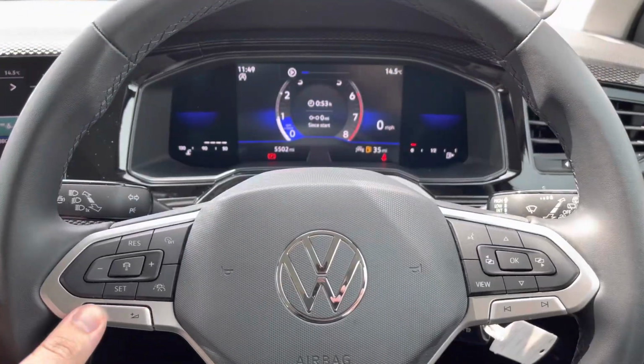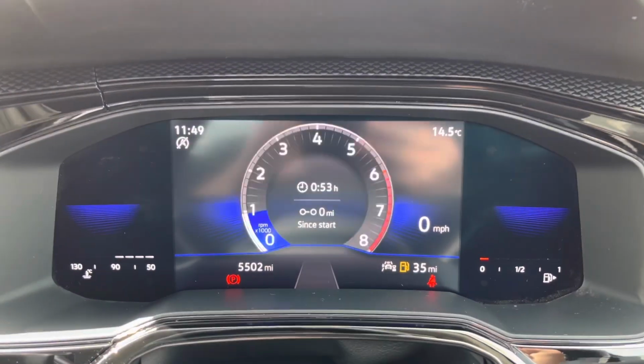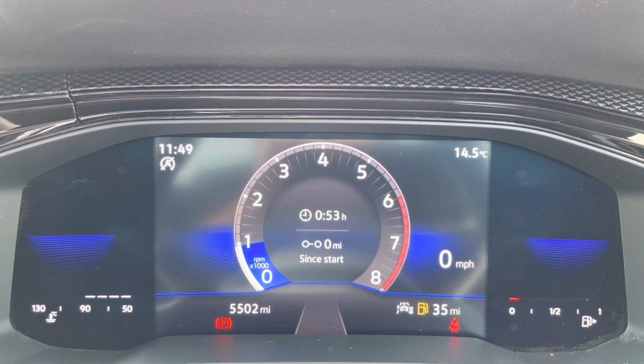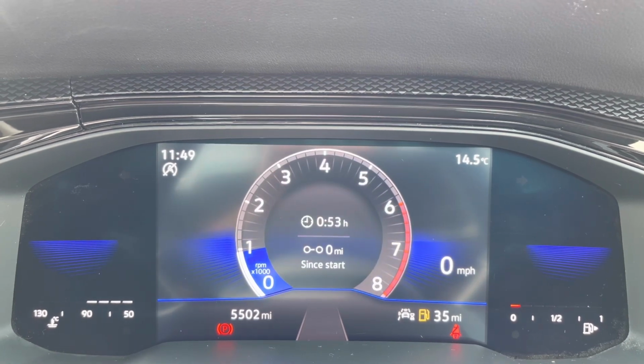Just behind the wheel now, you've got your adaptive cruise control settings on your left hand side. You've got your assistance systems there as well, such as your lane assist to keep you nice and safe on the road. On the right hand side controls the information on this beautiful digital display. It's fully customisable depending on what information you want to view. You've got your different driving data in there, such as your range, your miles per gallon and much more.